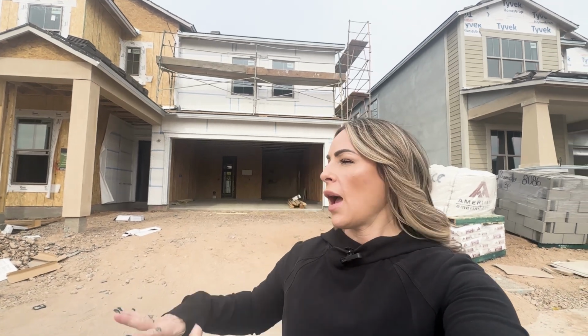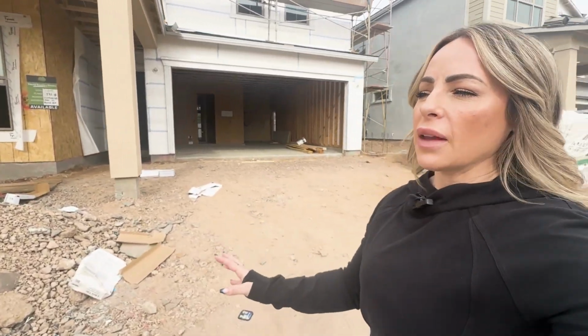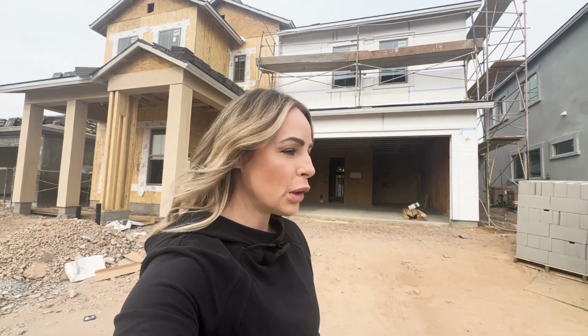So here we are right across the street from the quick move-in that I just showed you. And as you can see, each home is different levels of being built. So this one is a little bit more advanced. And then as we go down, there's a few more, hopefully that you can kind of see, that are also being built. So you do have a little bit of construction around you when you do move into that new build community, but just remember that there is an end and that it's not forever.